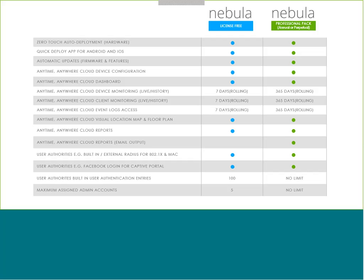So now where we see some more of the differences here is going to be when it comes to the built-in cloud authentication database. So this could be a MAC address filter list. This could be cloud-stored usernames and passwords. The cloud management portion with the free version only gets you 100 entries, where with the paid version of Nebula or the Professional Pack, there's no limit to the number of entries. With the free Nebula, you get 5 admin accounts that can be assigned to any one organization, where with the Nebula Professional Pack, there is no limit to the number of admin accounts that you can add.